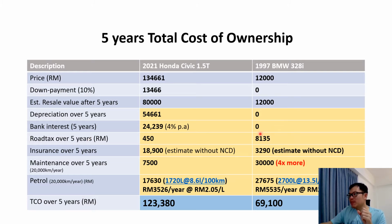And let's look at the BMW. It is 2,800cc and it costs about 1,600 ringgit per year. So over 5 years, it costs exactly 8,135 ringgit, which is a lot more than the Honda Civic, right? So this is the A point for the BMW.